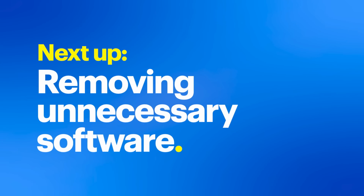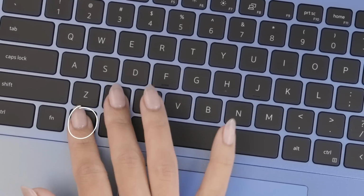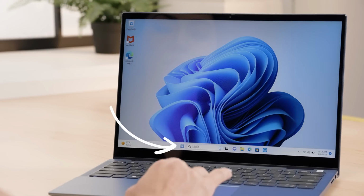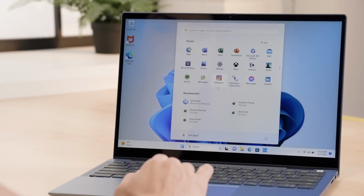Next, uninstalling unnecessary software is another great way to optimize your computer's performance. You probably wouldn't want to uninstall this program, but we are going to uninstall it as an example. Let me show you how to do that. First, press the Windows key on your keyboard, or click on the Start menu icon on your screen. This will open the Start menu.